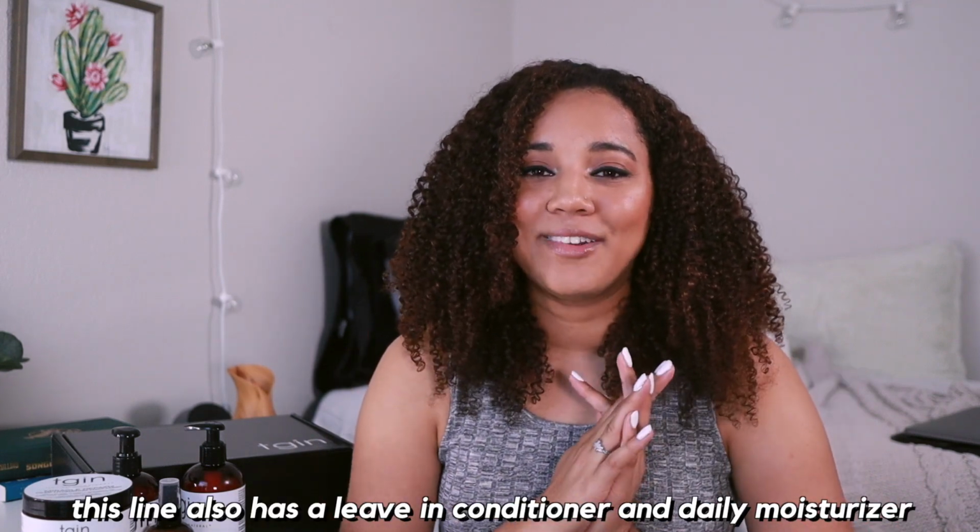So that is how I use all these products from this line. If you are struggling with damage, definitely try this line of products because it really helps moisturize your hair.